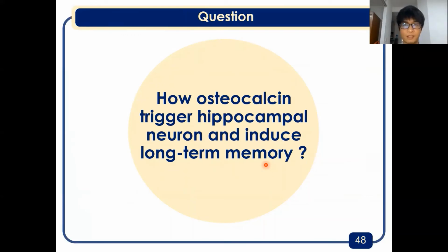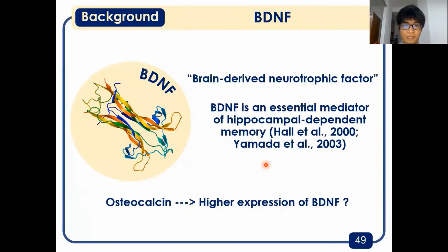To answer this question, researchers focus on BDNF protein. BDNF protein, or brain-derived neurotrophic factor, is an essential mediator of hippocampal-dependent memory. So, researchers hypothesized that osteocalcin can boost the expression of BDNF in hippocampus of the mice.